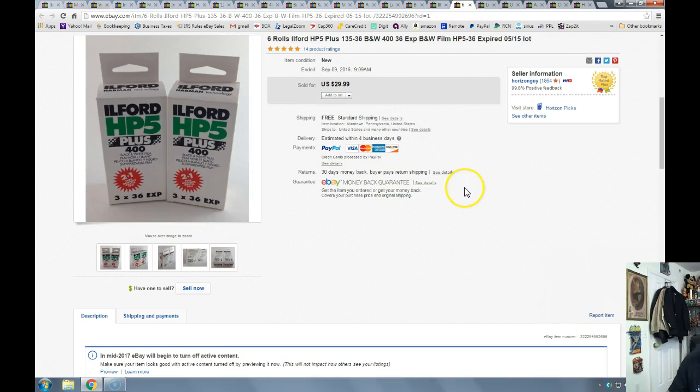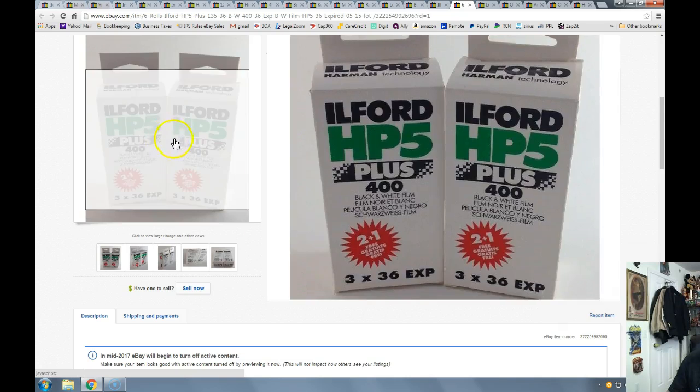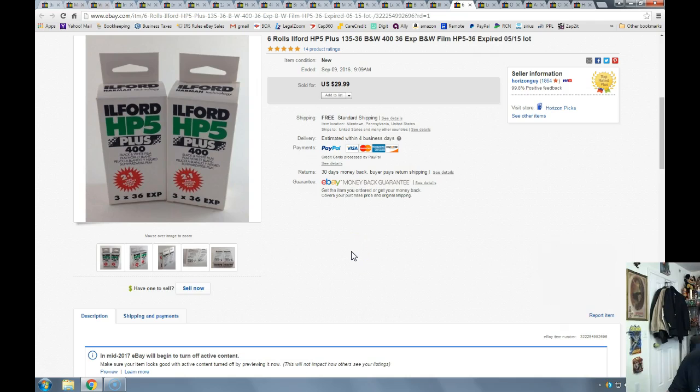Along with that, I did get this. These are two packs of 3 rolls of the Ilford film. This is expired film. It expired in May of last year. I did take a best offer of $20, and you see I did offer free shipping on this. It did go first class for, I believe, $2.60. So I believe I paid, I think I paid $3 for the pair of these, and I did take that best offer of 20. So still pretty happy with that.